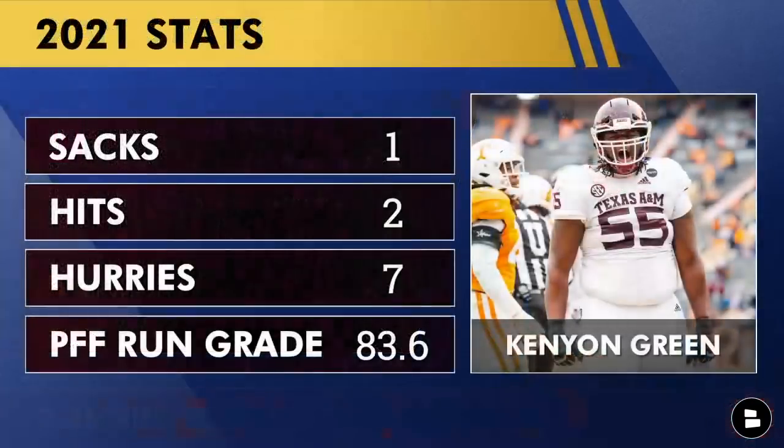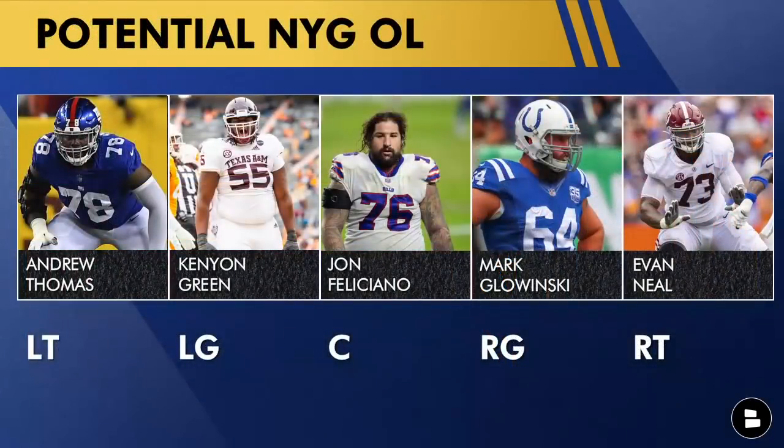When you look at what Green did last year at Texas A&M, the stats: allowed 1 sack, only 2 QB hits, 7 QB hurries, and an 83.6 run block grade. Kenyon Green is a solid offensive guard in the NFL, and he was so at Texas A&M. He held his own in the SEC against great edge rushers. So this is someone that I think would be a day one starter for the New York Giants, and I think the offensive line could look like this.